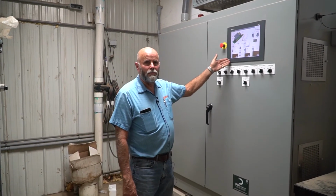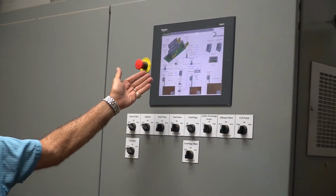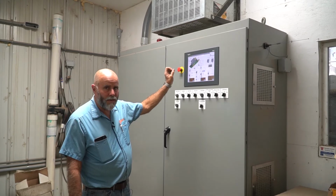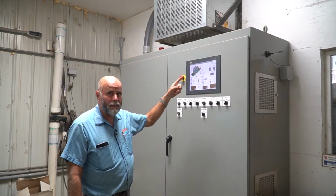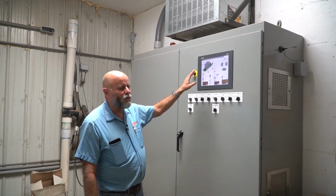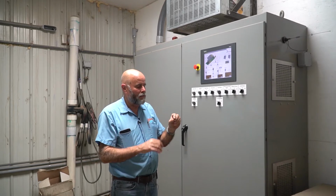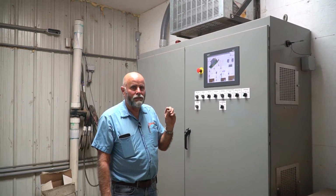This is the control panel for the centrifuge. I can tell you when it's running. We run at about 1,600 RPM. There is, I think, a 125 horsepower motor to turn the barrel on the outside. And there is, I think, a 50 horsepower motor that turns the auger on the inside of that barrel. Each one of those is within a paper tolerance of each other as they're turning.